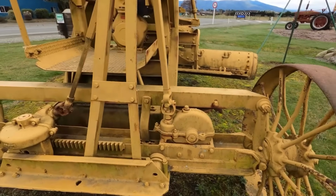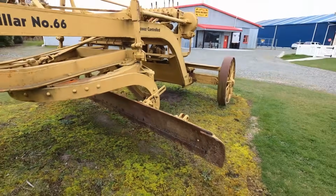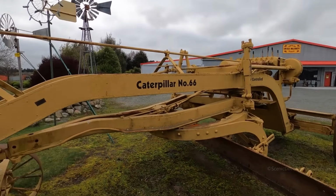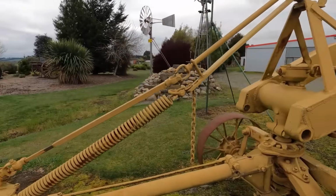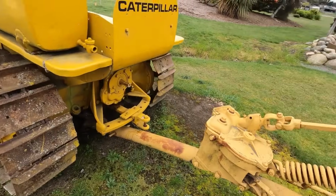One of the fascinating things about the 66 was its 12-foot wide blade fitted with a smooth bolt-on cutting edge. This blade made it easier to cover larger areas when grading, making sure that road surfaces were smooth and even for both man and machine. If the person operating it was skilled enough, the things it could do were beyond the human imagination then.